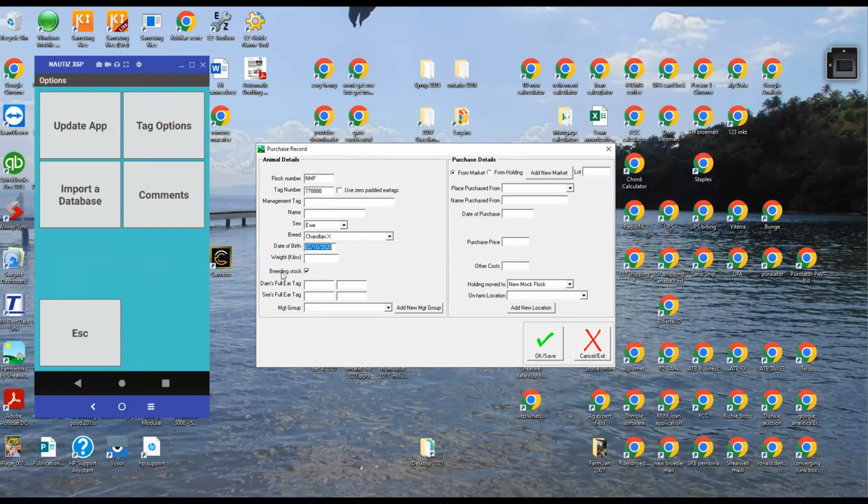So you can either type in an existing number, or you can type in the number from the animal, and then this will automatically be the pedigree. Okay.